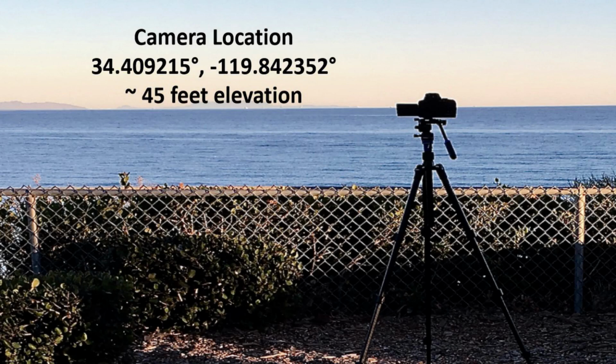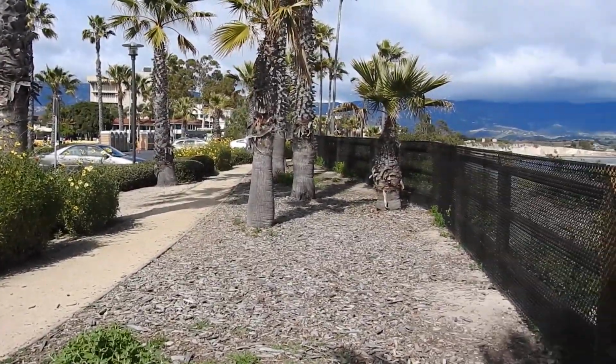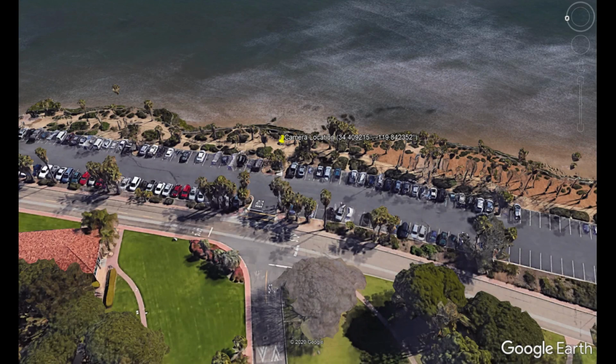But let's begin with our engineer's filming location just off the parking lot at the University of California, Santa Barbara. Here's the location on Google Earth. I have his coordinates here, and his observation height was approximately 45 feet.